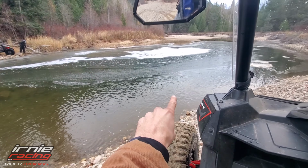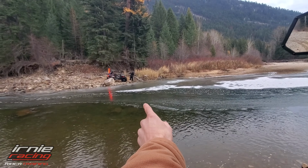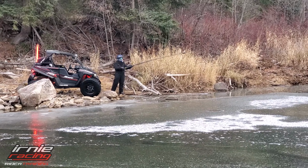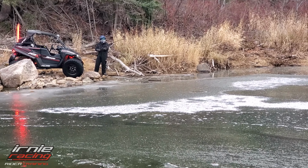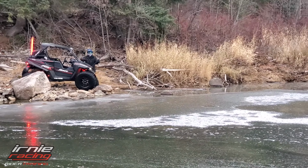I'm wondering if it's too deep right here to go up the shore. I mean, it might be a little deep right down from here. I'm going to get a photo of you. Yeah. Photo.